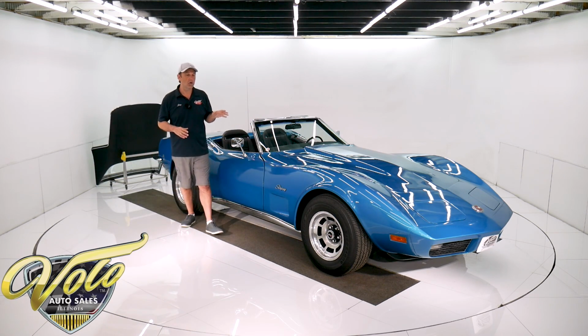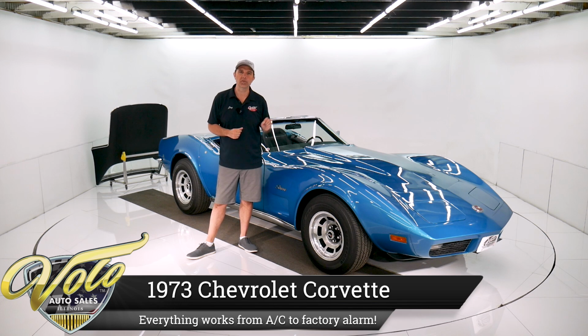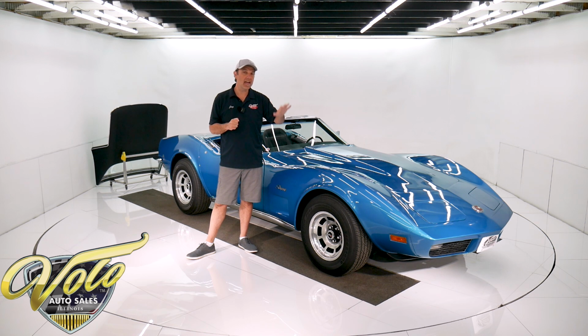This isn't your ordinary 1973 Corvette. This one is loaded to the gills with options. It's numbers match motor, and it came from a super meticulous owner. I'm telling you, everything is dialed in. This car is turnkey, ready to drive and enjoy.